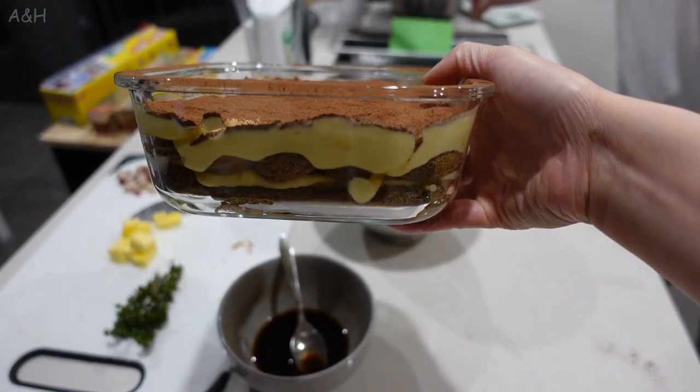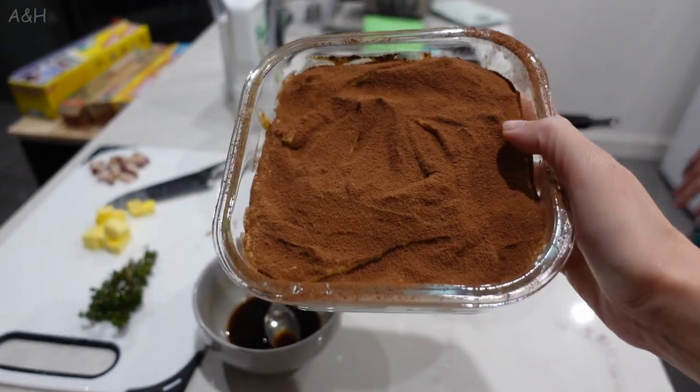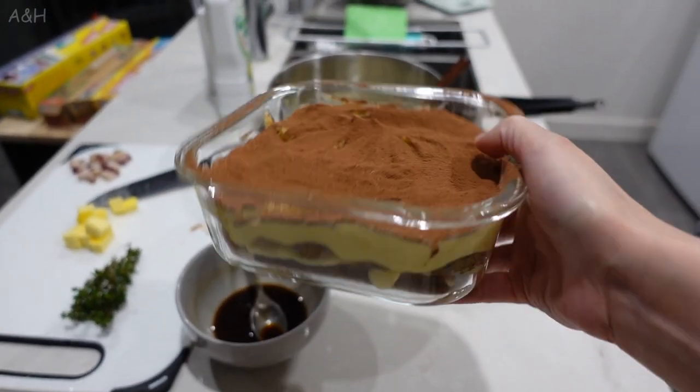Tiramisu done for now. I mean, the layers are not exactly the most perfect, but it's okay, it's rustic, it's homemade. See you in a few hours.